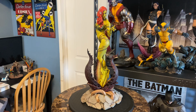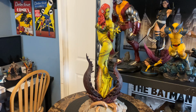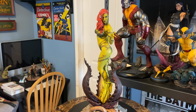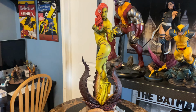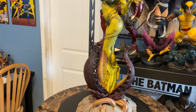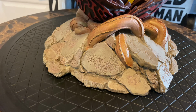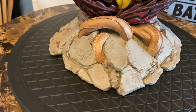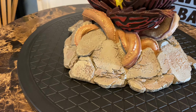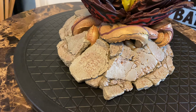I always like to start with a long shot view to give you an idea how she looks in the sanctuary. Got some natural light coming in through the window, so she's lit pretty well. We'll start at this rocky base, which is well done, sort of uniform in color. It would have been nice to bring in some more color to that maybe, but it works.